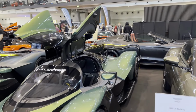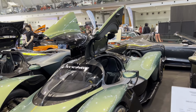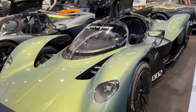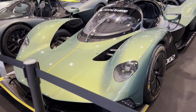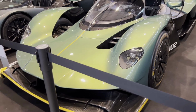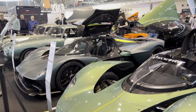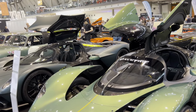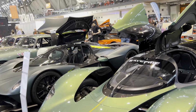Where else in the world could you see an Aston Martin Valkyrie? This is not a car. This is a race toy. This is something you just go out and have fun with on a Le Mans or Nürburgring or something. And it's not just one. There's 3 of them at the same time. I'm at a genuine loss for words.